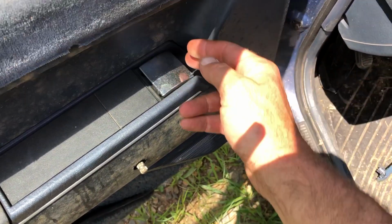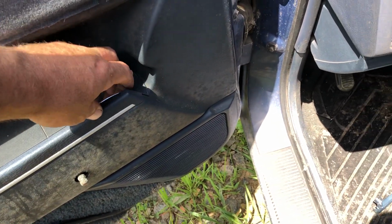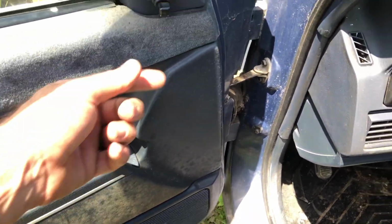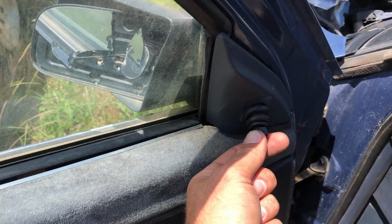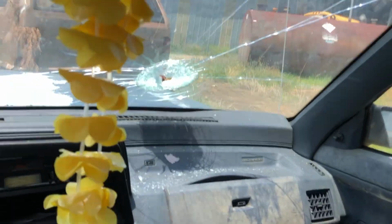I do like that. Reminds me of AMC or like the 80s body style Dodge trucks. They had similar door handles down here on the side of the door panel where you'd open. Had manual cable driven mirrors. That mirror's busted, all the crap. Let's go ahead and sit in here. Hopefully we won't get glass in places we don't want glass.